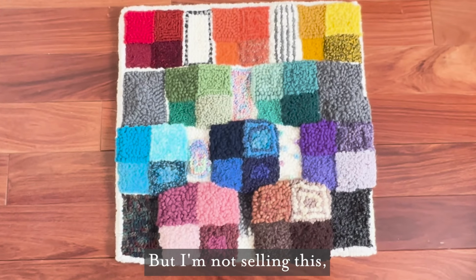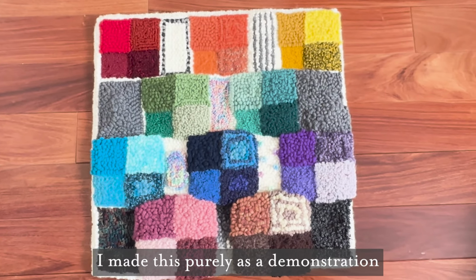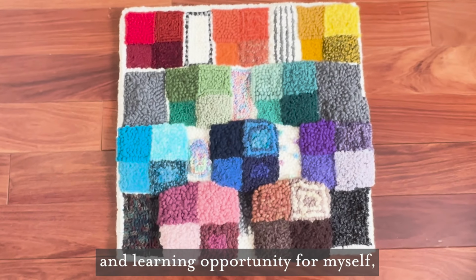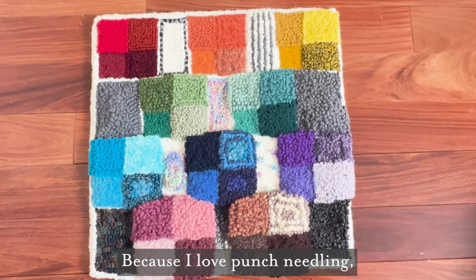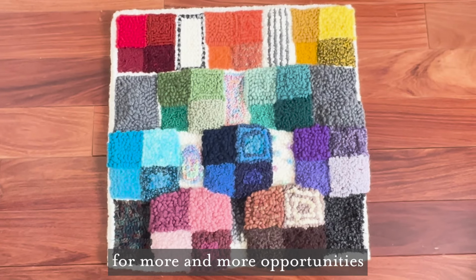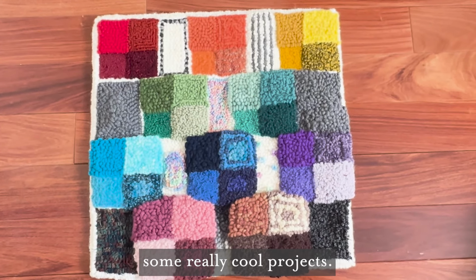But I'm not selling this. And it's not even a showpiece of sorts. I made this purely as a demonstration and learning opportunity for myself, just to see how the Craftsman punch needle works and how I can use it, because I love punch needling, and I am always itching for more and more opportunities to learn about it and use what I learn in some really cool projects.